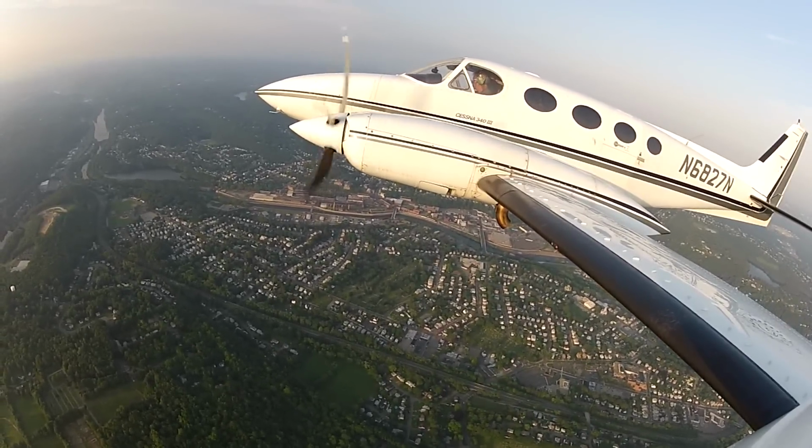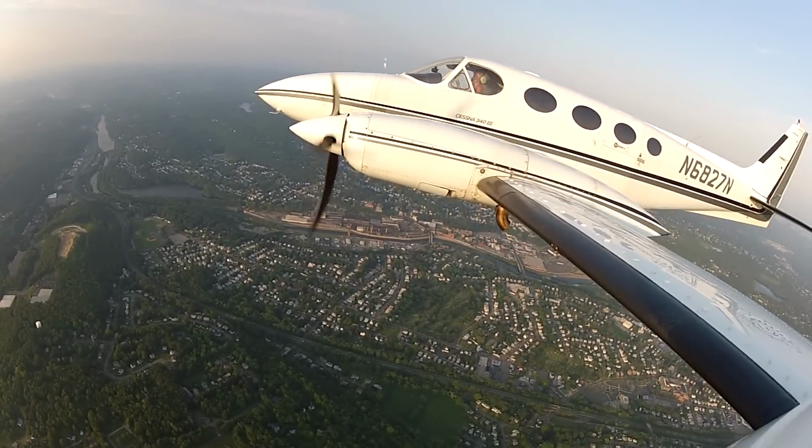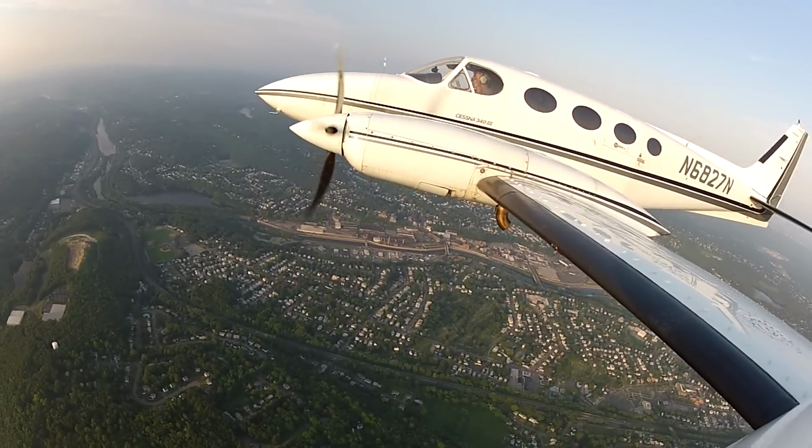And then I just dropped the gear at glide slope intercept. And then I wouldn't do any of the flaps because we're going to break it off and do a left downwind.